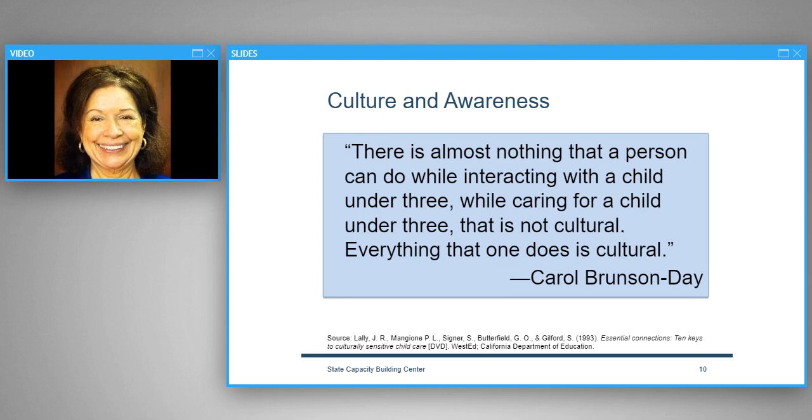This quote by Carol Brunson Day reminds us of the significance of culture in child care settings serving infants and toddlers. There is almost nothing that a person can do while interacting with a child under age 3 that is not cultural. Everything that one does is cultural. Just take a minute to reflect on those words. Families trust their caregivers to help raise their child in a way that honors and respects and values their culture. Now I'm going to turn it over to Rana to talk more about this.